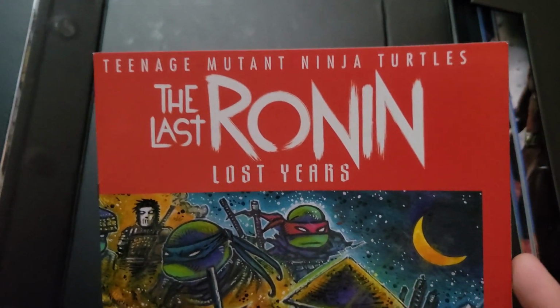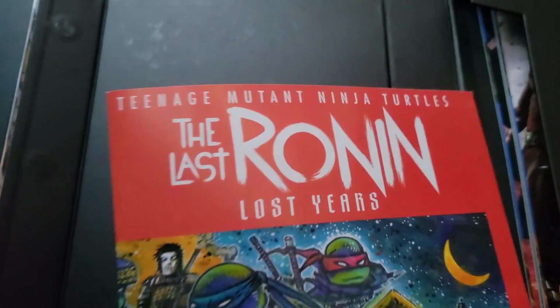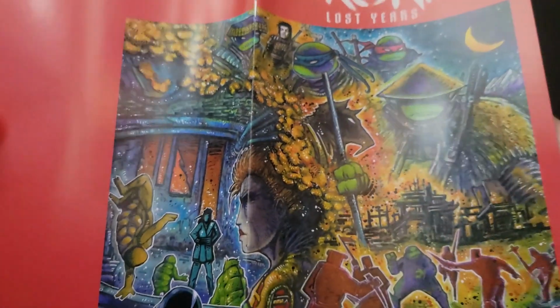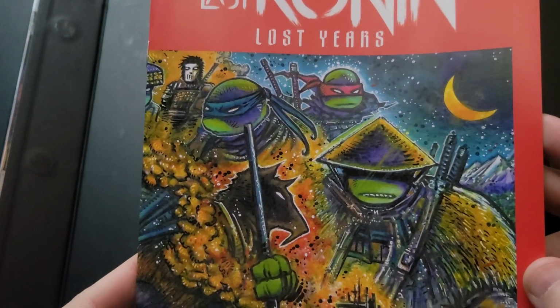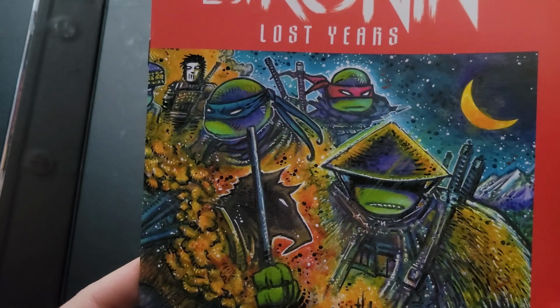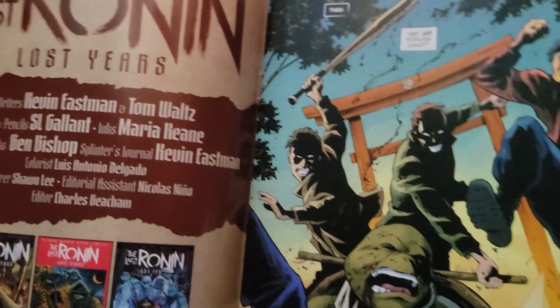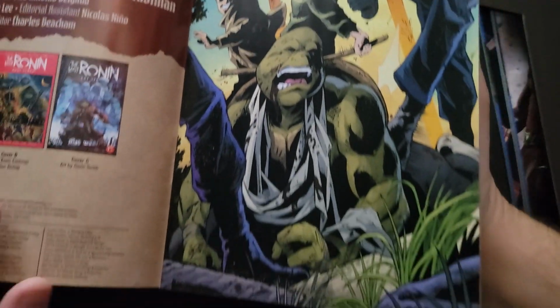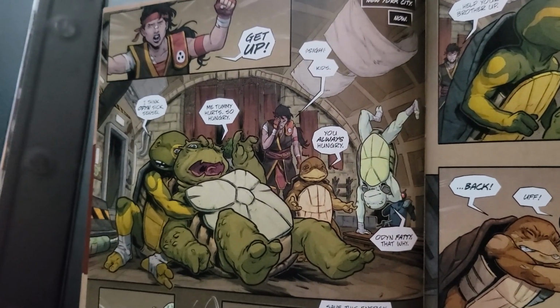Then we have the Last Ronin Lost Years, and this is the Eastman cover, and what I love about this is it's got kind of a partial wraparound on it. So it's pretty neat. And it's got a bit of a different style on there than he typically does. I think this is painted, or it could be watercolor, or color pencil maybe. I don't know, honestly. But it looks very cool. And then we see Ninja Turtle offshoots in here, like they're kids or something. So I think this might be them here. Maybe, I don't know.